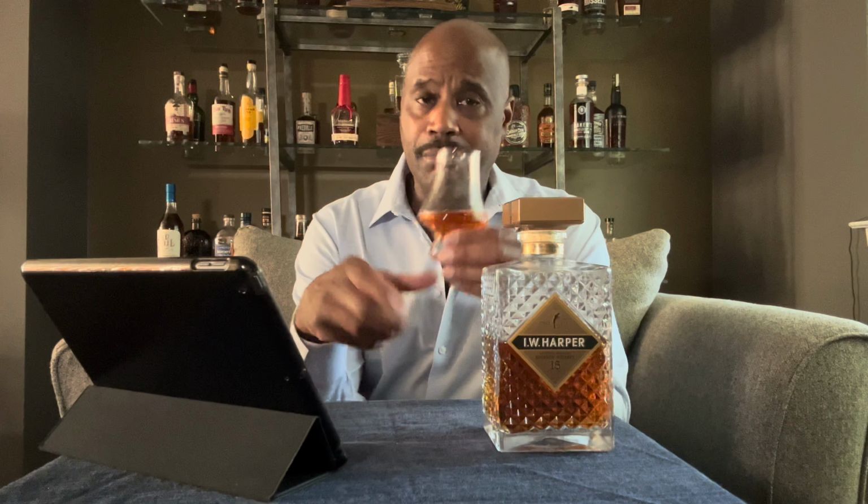You get a lot of oak. Man, you get a nice amount of oak in this that hangs right back here in the back palate, along with maybe something like a vanilla bean. But this is supreme bourbon right here for 86 proof.